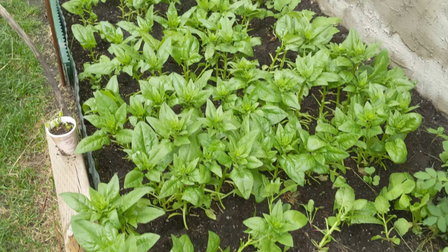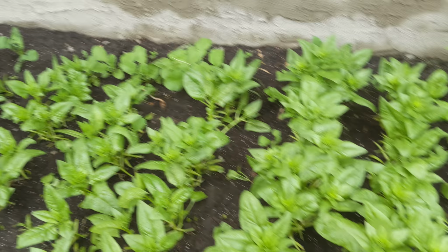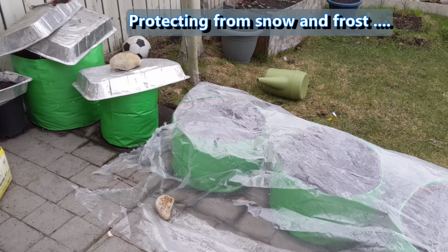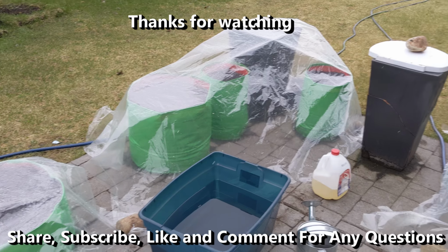So in summary, vegetables and fruits are not that difficult to grow in Alberta, and I would recommend everyone to grow their own veggies and fruits. All you need to do is to protect your plants and veggies initially in the season, specifically in Alberta.